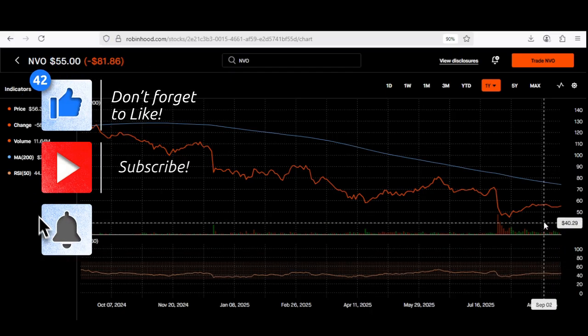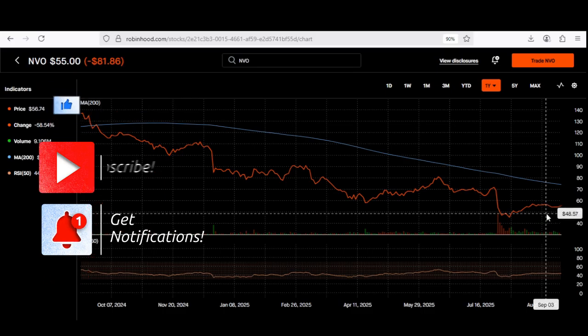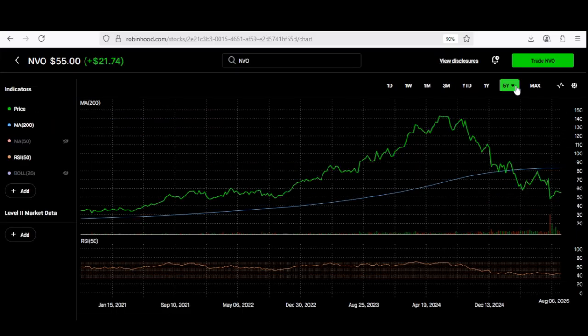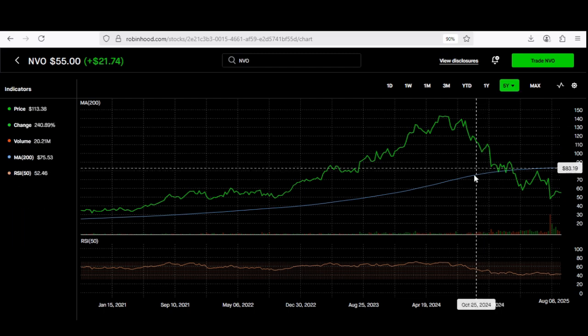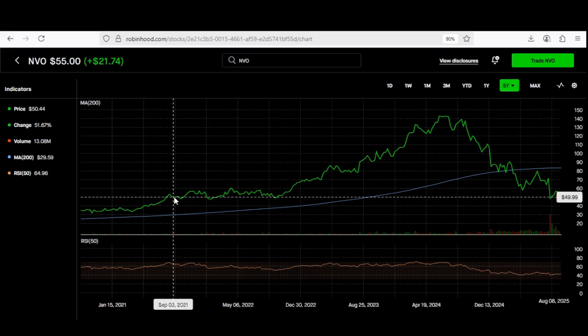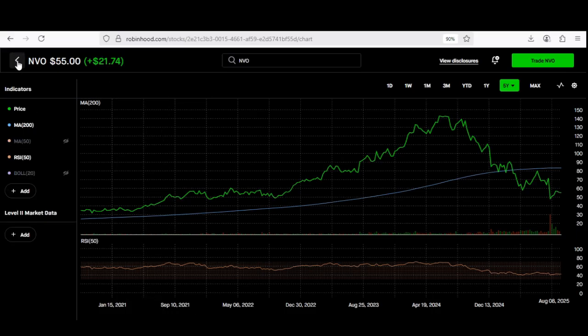Okay, next thing we're going to look for is the support. The next level of support is going to be around the 48.50-ish range. Let's go out one more to the 5-year chart to see if we could find a very strong support. We're going to draw a trend line right here. And once again, that support is right there around the 49.50 mark. If I go all the way back out here, you're going to see that strong support has been there since around 2021. So the 50-ish dollar price has shown a strong support on Novo Nordisk.